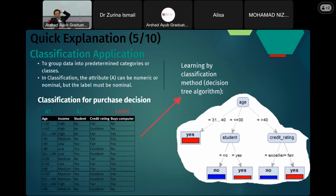And fourth, classification. Probably when it comes to the plain version of classification, I think AAGBS is offering the license of SPSS or something, so you can do this. And this classification application tries to group data into predetermined categories. In the most generic sense, all the attributes have to be numeric or nominal, but the label has to be nominal. This is the basic structure of the decision tree.